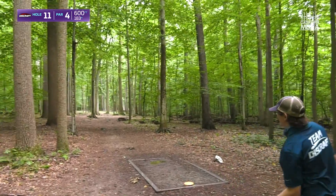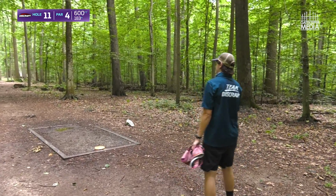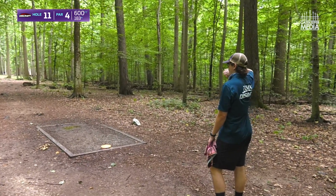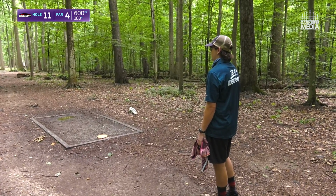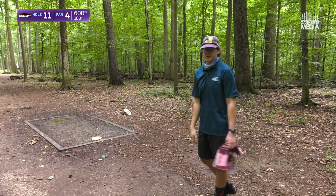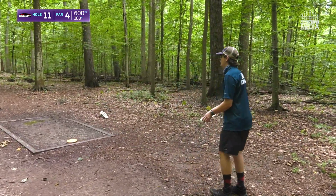I don't think I'm going to get up and down from here, so it's important that I break off as much as I possibly can. I think the way to do that is to throw a hyzer flip up the right side. And I'm going to try to do that with a crank, figuring I'm accepting the same risk no matter which disc I choose going up that right side, and the crank has the best possible reward.